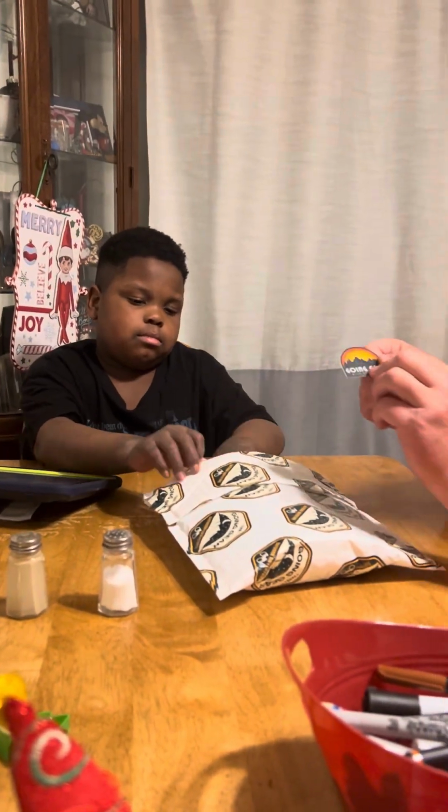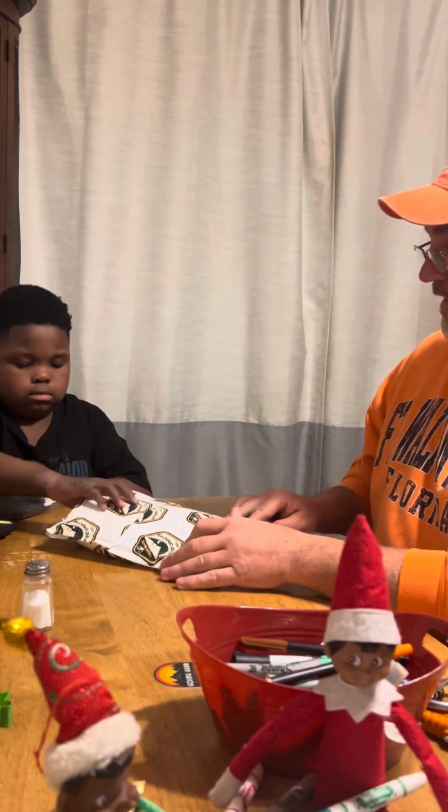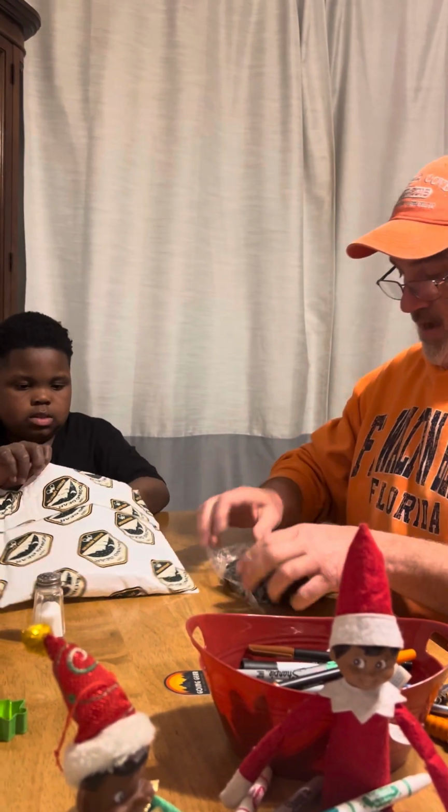We have a Going Gear sticker. How many of those do you think you have now, Dad? Bunches. Whoa. Uh-oh, what's Dan got? It looks like it's a bag, I think. We've got some kind of little tech pouch.